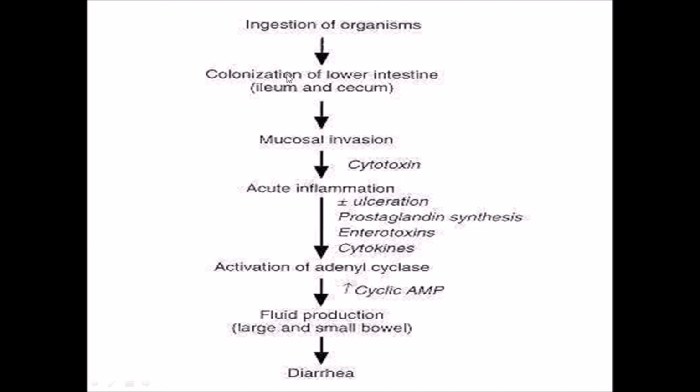So, first of all, the organism is ingested. There is colonization of the lower intestine by the bacterium in the ileum and cecum, and mucosal invasion occurs. The cytotoxins are then stimulated. The cytotoxins induce acute inflammation that results in ulceration, prostaglandin synthesis, enterotoxins, and cytokines. All these stimulate the activation of adenyl cyclase, and a resultant increase in cyclic adenosine monophosphate occurs. This results in large and small bowel fluid production, which results in the diarrhea.